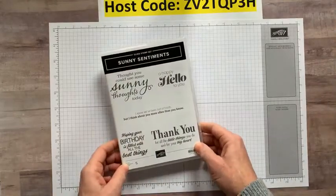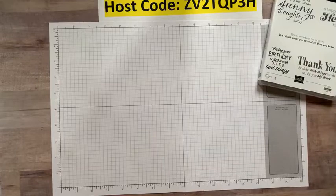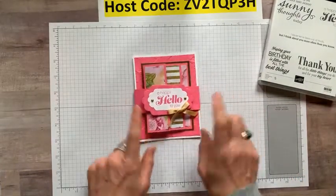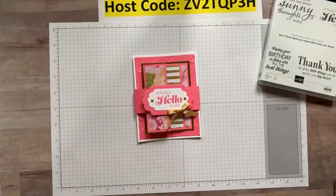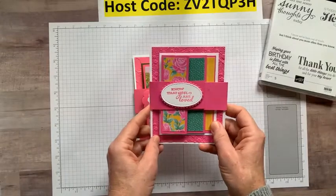Okay, so here we go. We're going to play with the Sunny Sentiments stamp set. So I've got this super cute card for you with some fun folds. Now I will share with you, I actually received, and there's no name on the back of this card, but this is a swap that I received.